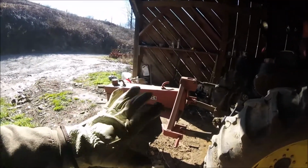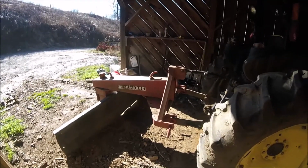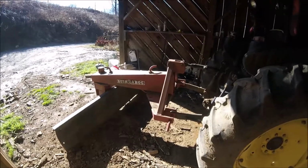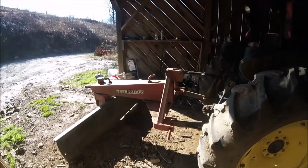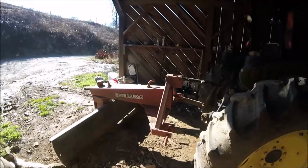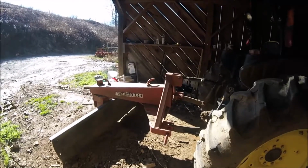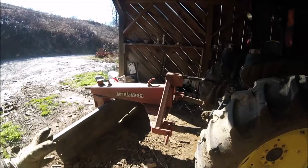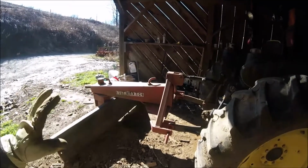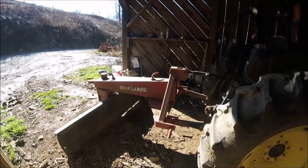Is this one of those absolutely necessary pieces of equipment for my operation? No. Is it extremely handy, and do I use it quite a bit? Yes. I use it to scrape the driveway. I use it to push snow in the wintertime. I use it to dig stumps out of fields or rocks out of fields. I use it to cut ditches, pile up brush, scrape manure, and so forth and so on.